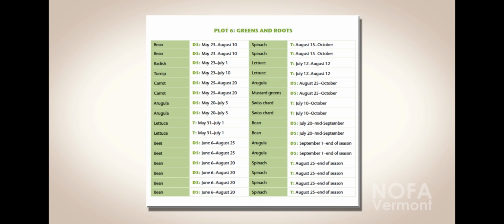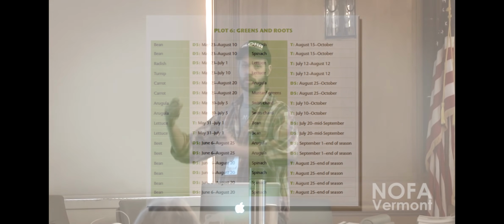So for all of our crops, we need to know how long they occupy the space. And that's the only way we can do timely successions. So we know ahead of time what's replacing what. And this is all planned for.